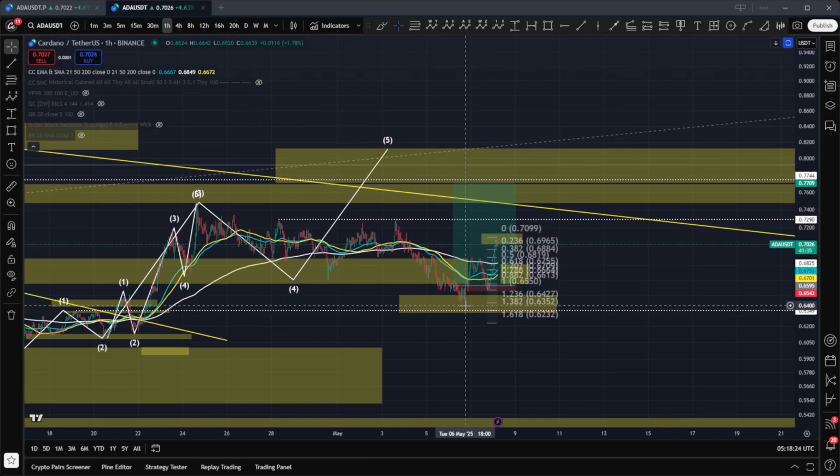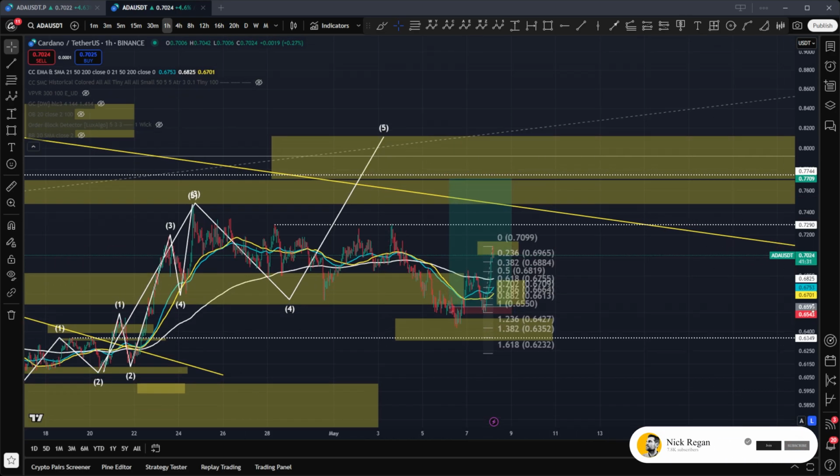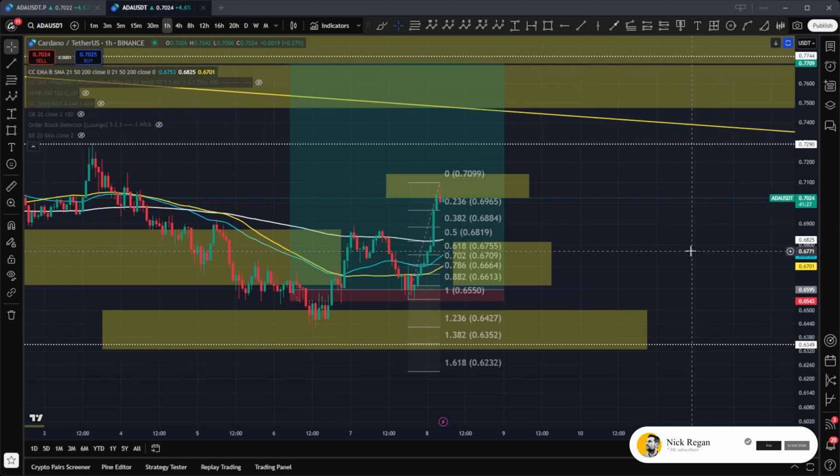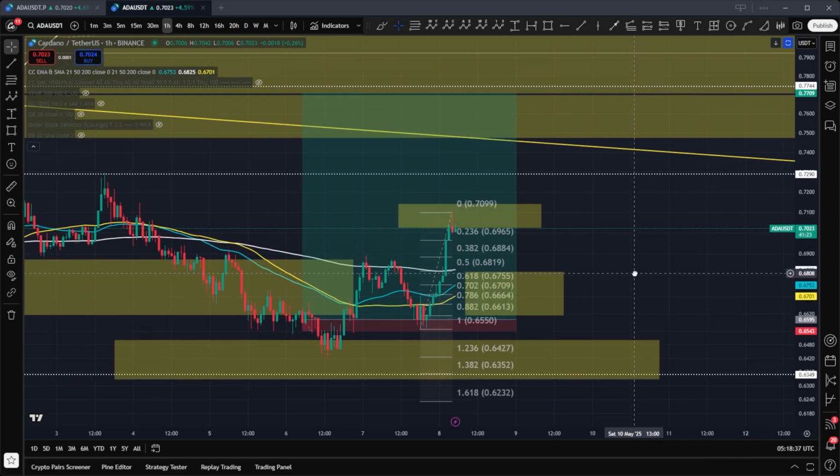The wave 4 here is kind of irregular in the way that it's structured anyway, so we'll be really cautious about it. But for now, it's all looking quite positive on the 1 hour time frame, right? Potential for retracement and then a good shot to the upside, taking out that 1.618 from earlier.